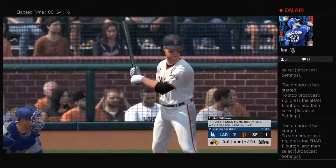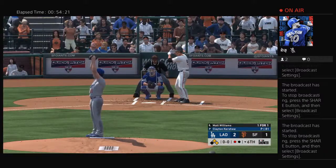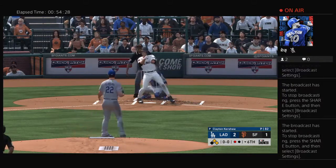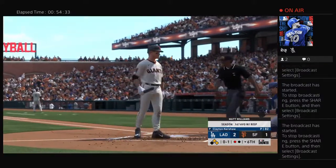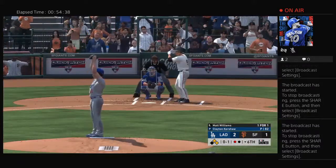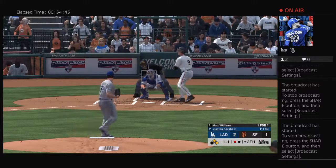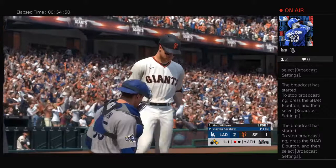In now, Matt Williams. Perhaps he can drive another one out of the park just like he did back in the second. From the stretch. Sends that one out of play for strike 1. Now the 0-1. Here's one that misses high. It's 1-1.